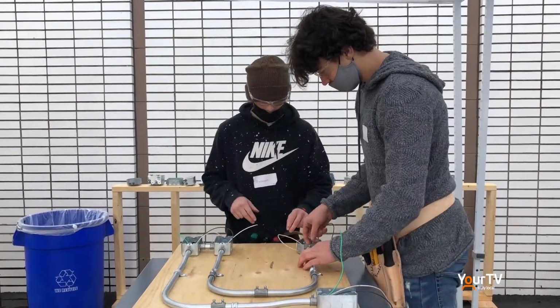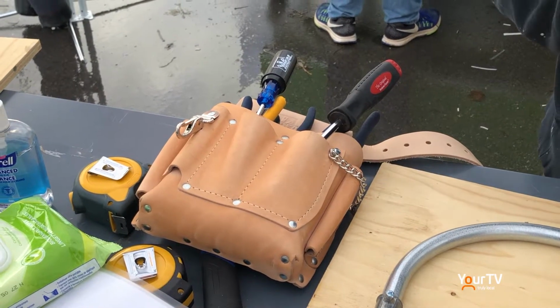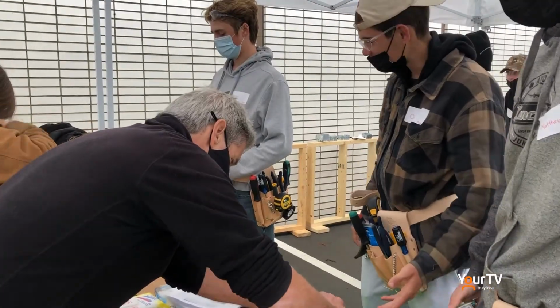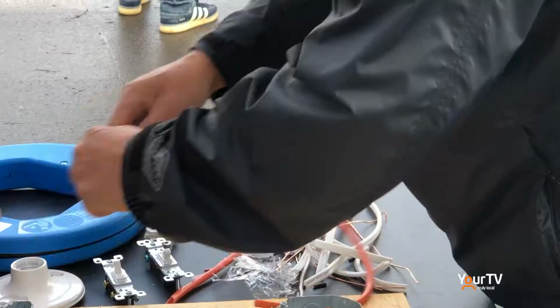These kids are also leaving with some tools that are related to the electrical trade. We've equipped each attendee with a starter kit. So the apprentice starter kit, we partnered with Ideal Industries, so wire strippers, screwdrivers, a tool pouch, to be able to actually get them started on their journey into the electrical trade.